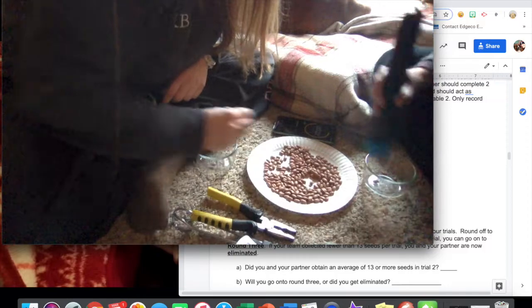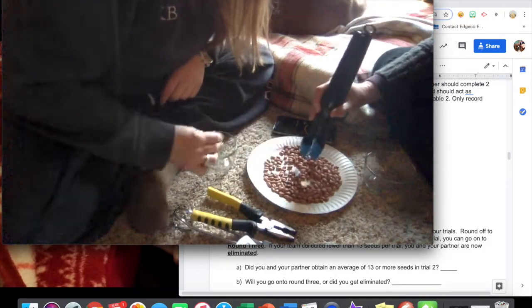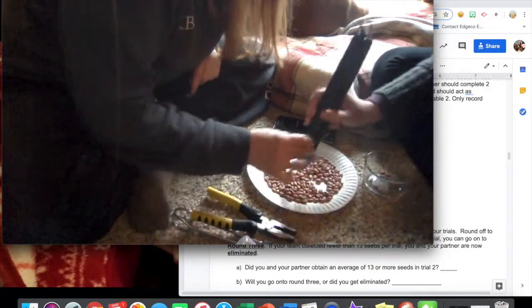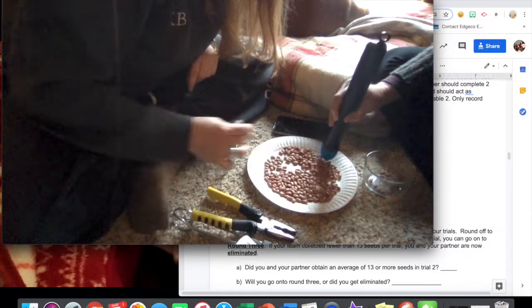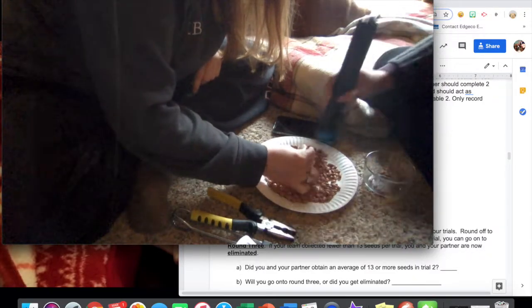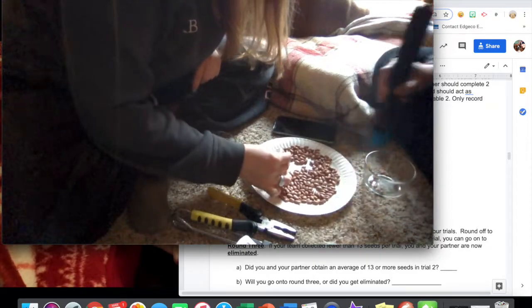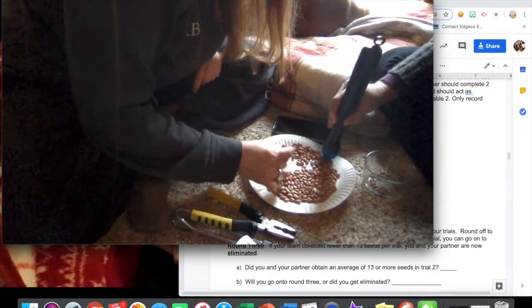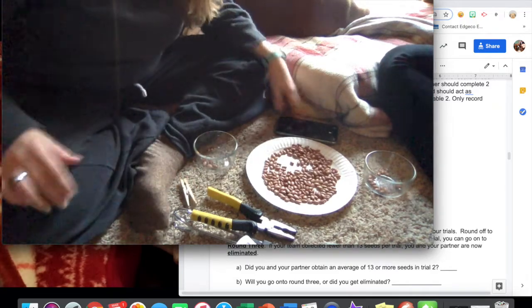Come on. Harper's poking me in the butt. Come on. My beak is too big. Yeah, that's my problem too, definitely. 3 seconds. Stupid thing. I don't know why the timer won't go off.